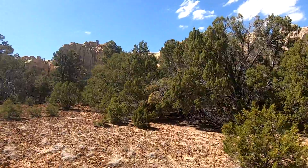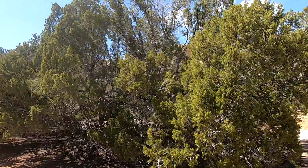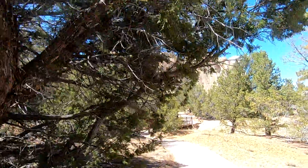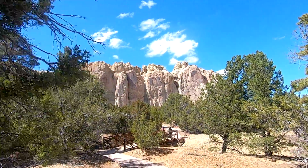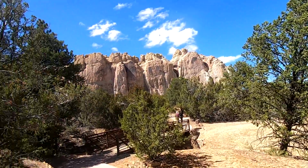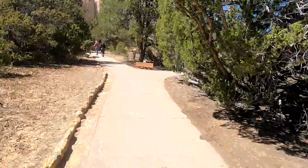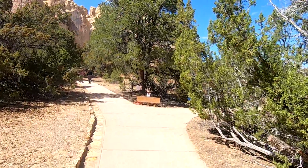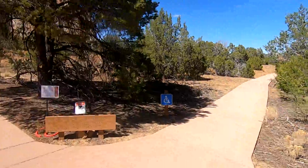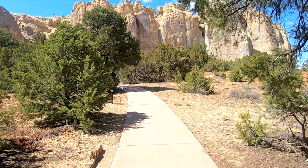Now, I didn't know too much about this place coming in. Like I said, this was kind of another thing we stumbled upon. But it's really cool just to see a giant cliff right in your face. Especially when the surrounding area is pretty much nothing but flat lands. The Inscription Rock Trail is pretty much flat and wheelchair accessible, so there's not too much of an elevation gain, so it's really good for anyone of all ages.